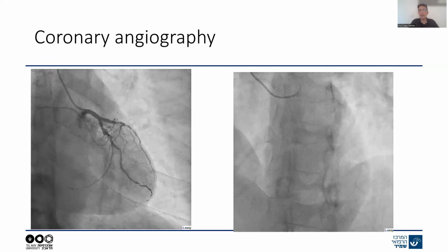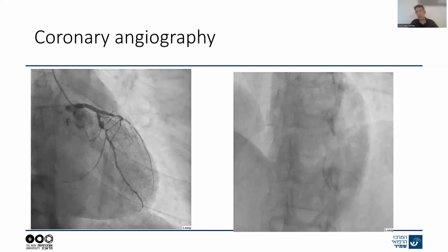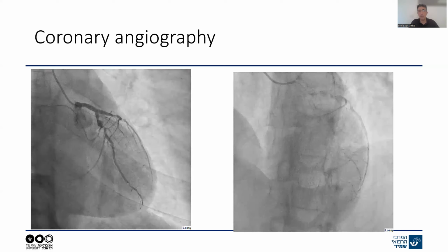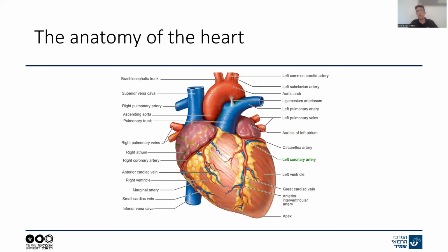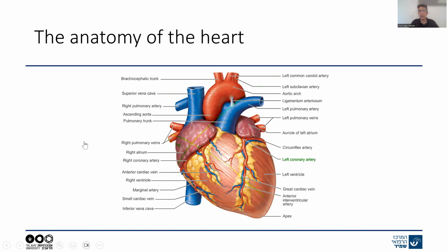But luckily enough, engineers did so well by decreasing the amount of energy that we use today in comparison to old labs. Today we have a very significant decrease in the amount of energy provided to both the patient and the operator. So again, this is the anatomy that we wanted to demonstrate. We used different projections, which I will show later.